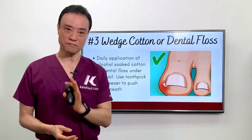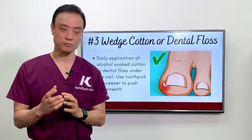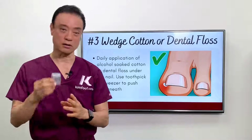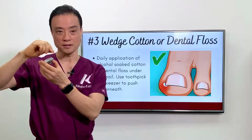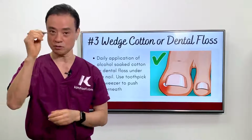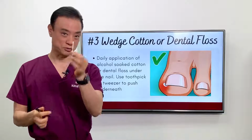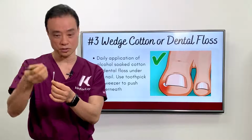Using cotton or dental floss underneath the nail after you're soaking it in alcohol would be very powerful to bring the nail up so that it's growing over the skin rather than digging into the skin. Just use your regular dental floss and soak it in alcohol, and kind of put it all together and shove it underneath using a tweezer like this, just any tweezer, and let the nail grow over the skin. You can also use a cotton swab, or I use a Q-tip and take a little piece of it out, and after you're soaking it obviously, start shoving it underneath the nail.